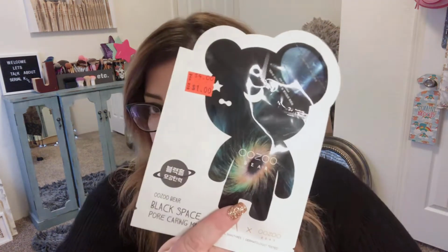I got this Ozu Bear Black Space Pore Carrying Mask. $1. There was more. I should have got the rest of them, but you never know. I like to put masks on at night. It's just a thing. A lot of this stuff is affordable, so I'm like, how did I get to $85? It's Ulta.